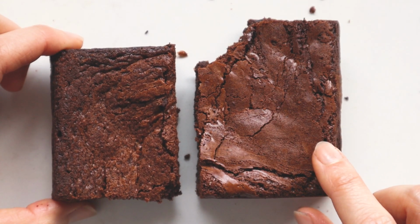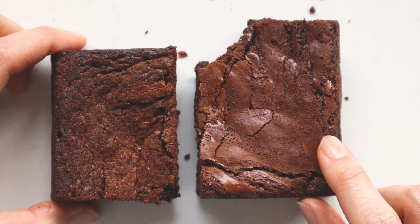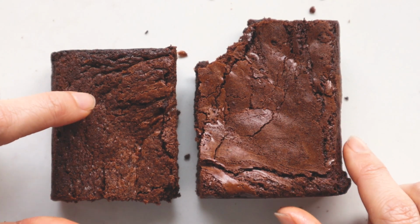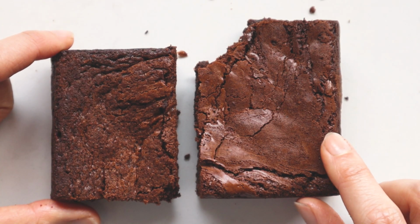I find that when the temperature of the eggs are warm and at room temperature, they tend to hold a lot more volume, whereas when it's cold, it doesn't actually whip up as well and doesn't have as much volume as when it's at room temperature.